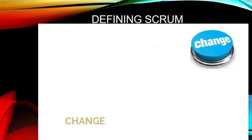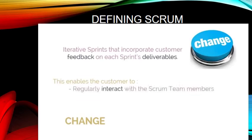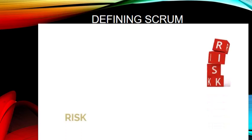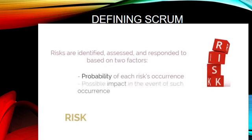Change. Scrum projects welcome change by using short, iterative sprints that incorporate customer feedback on each sprint's deliverables. This enables the customer to regularly interact with the Scrum team members, view deliverables as they are ready, and change requirements if needed earlier in the sprint. Risk. In Scrum projects, risks are identified, assessed, and responded to based on 2 factors: the probability of each risk's occurrence and the possible impact in the event of such occurrence.